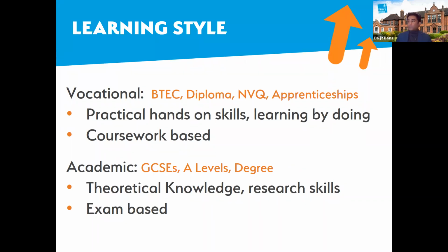Now, at Strode College, we offer BTECs and diplomas. The NVQs and apprenticeships are something that you'll need to look at Langley College. But if you are vocationally minded and maybe the subject you're interested in is more practical, this may be a pathway that you might be interested in. Things like creative courses, media, arts, things like practical courses like sports. They might be things that you might want to be interested in doing as a vocational course, as a BTEC. It is predominantly coursework, but there is some exams in it. Things are changing with the syllabus, but just be aware it's more practical.